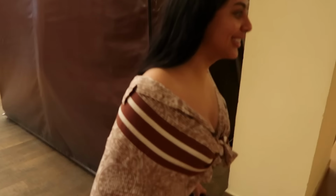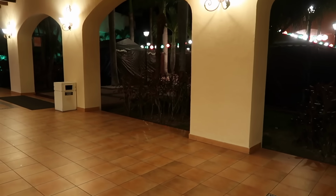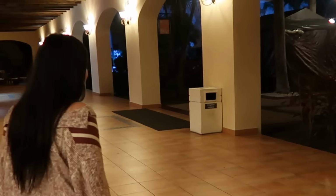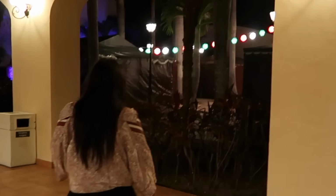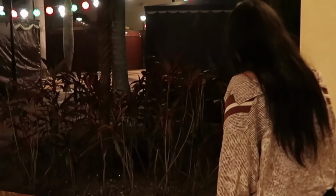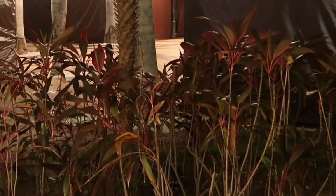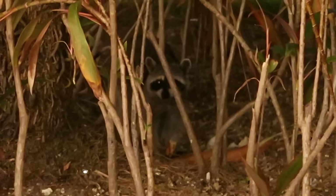There's a raccoon right there. Dude, it's literally staring at us. Wait for it. It's a beaut, isn't she? But these creatures, you really don't know the outcome. You gotta be very careful, as they can attack. Look, he's doing the Shakira.